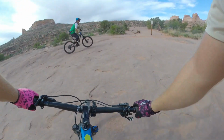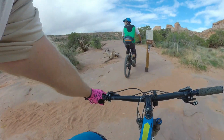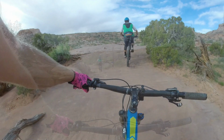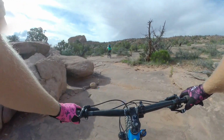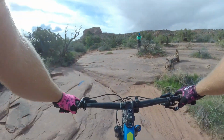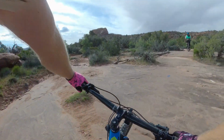Woo! That was cool. Oh, it was so much fun. Oh, man. A little fun before we started climbing again. We've been traversing the slick rock for a while. I'm not sure how far up we are, but we just keep commenting on this is the most fun we've ever had climbing.